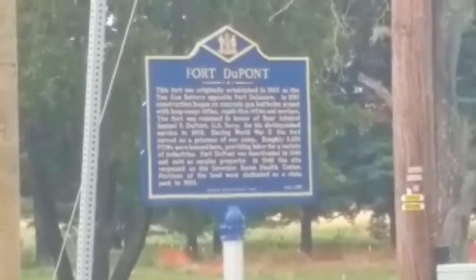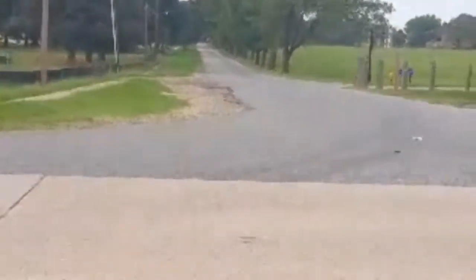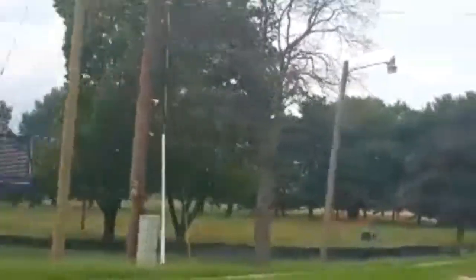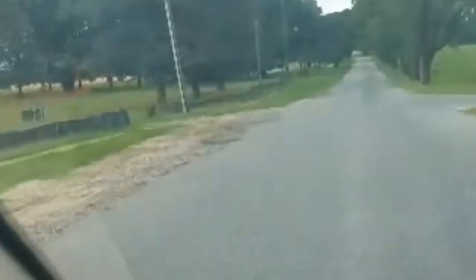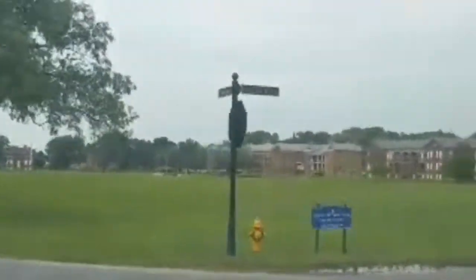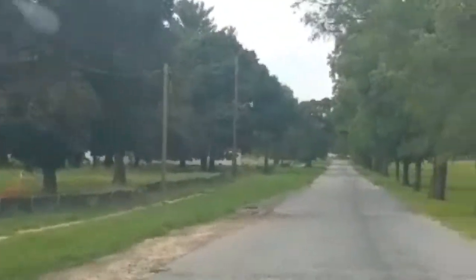The fort was originally established in 18. It's back there. Perhaps I'll get back there, but I've got to head to the. You know what? I don't have to head there just a second. I don't know how far we'll get away with this. Food distribution warehouse deliveries. Where's this damn fort?